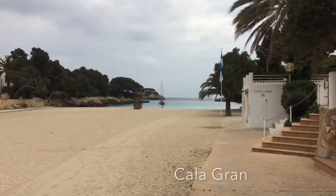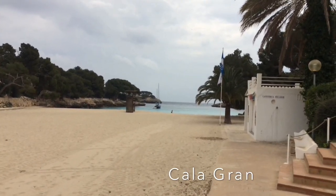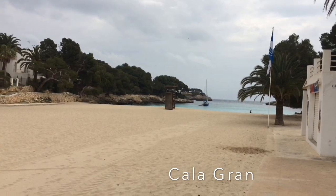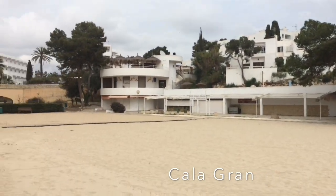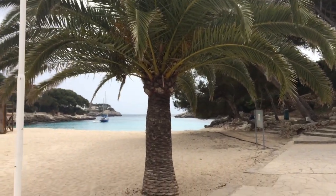Well, this is a CALA, which is translated as a cove. Last time I was here, a couple of years ago, it was summer and it was a different story altogether with people all around. Lovely little beach though, isn't it? It's just absolutely perfect. I do love looking at the palm trees, you know. Makes you realise you're on the beach, doesn't it?